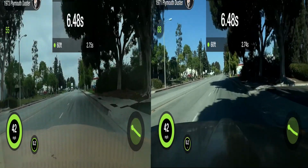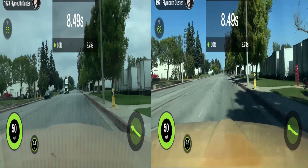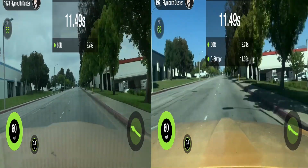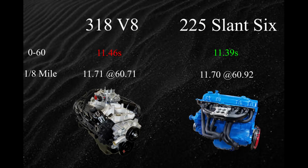The Slant 6 flexes its engineered advantage of sonic resonance to actually increase the gap between them in the 0 to 60 test. Then, as the RPMs climb higher in the 8th mile, the 318's larger cubic inch displacement and increased airflow close the gap to essentially identical numbers once again.